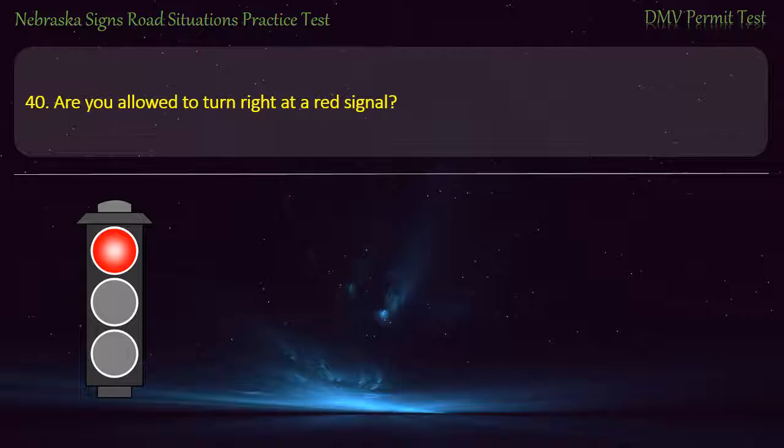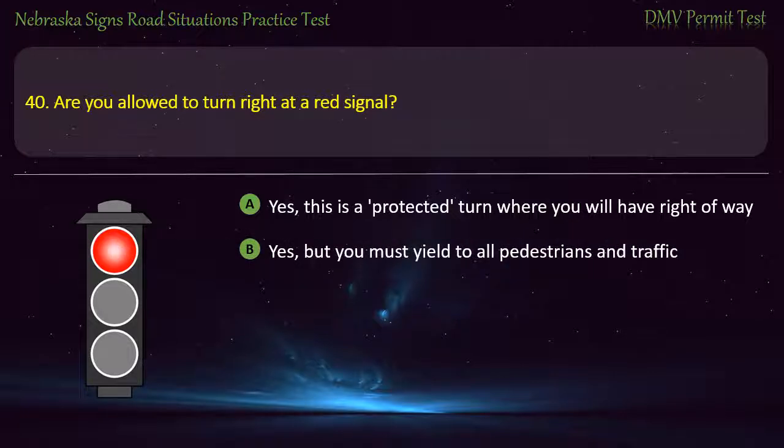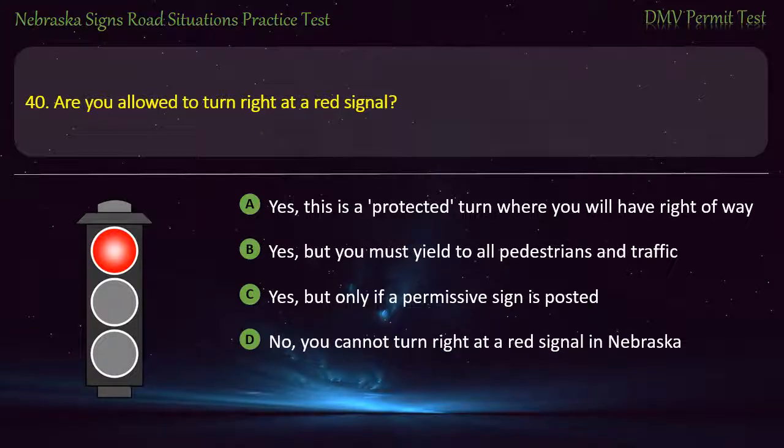Question 40. Are you allowed to turn right at a red signal? Yes, this is a protected turn where you will have right of way. Yes, but you must yield to all pedestrians and traffic. Yes, but only if a permissive sign is posted. No, you cannot turn right at a red signal in Nebraska. Answer. Yes, but you must yield to all pedestrians and traffic.